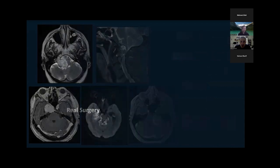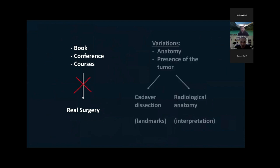So everybody is excited to go directly into real surgery, reading books, looking at these nice conferences, going to attend some courses, 2 or 3 days courses. But this is not what we really need. We really need something more to increase the safety of our patients. So the anatomy is fundamental for this.